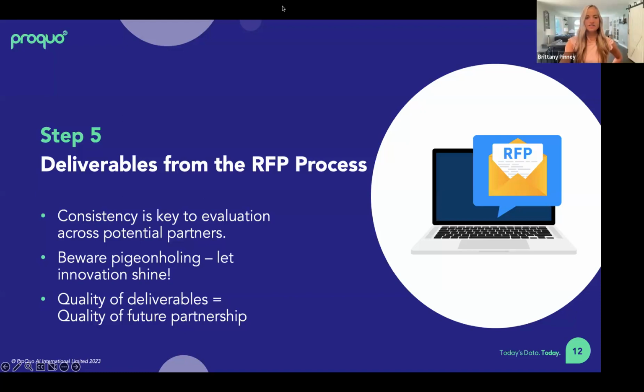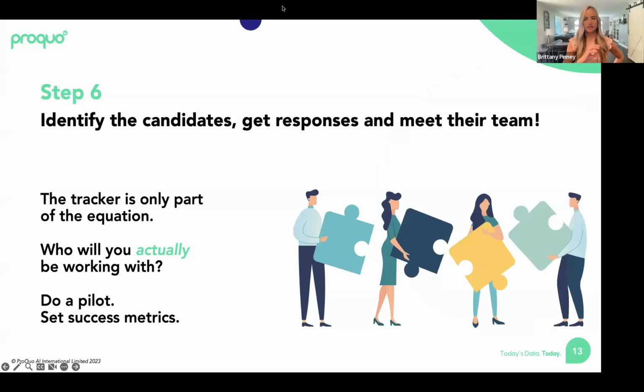Yeah, that is such an important part, Danielle, and moves us right into step 6 here, which is all about identifying the candidates. Obviously, now that you've got your whole RFP process planned, you want to identify the candidates that you're going to put into the first round, get their responses, but also keep in mind that the tracker that you onboard is only one part of the equation. It's clearly a very important part of the equation. It's probably going to be what your whole scorecard is related to. But please also think about the team on the other end who you're going to be working with and who your teams are going to be relying on a daily basis.